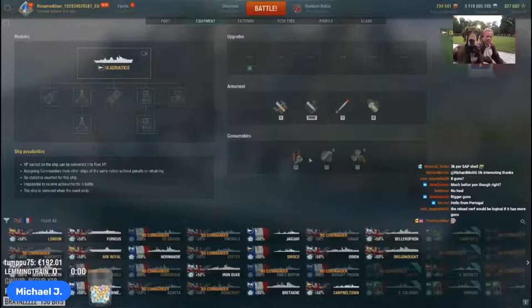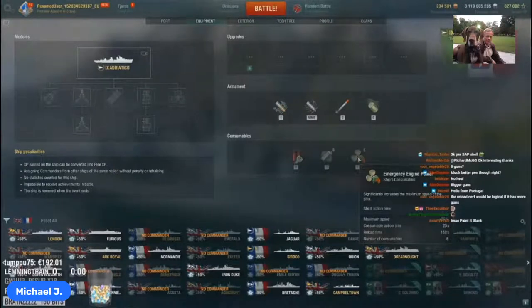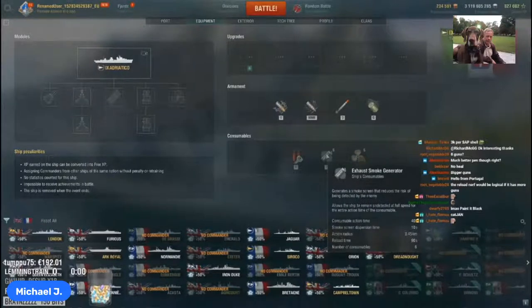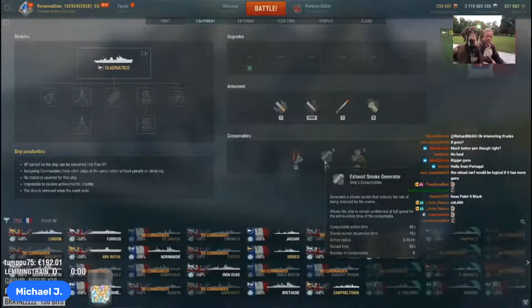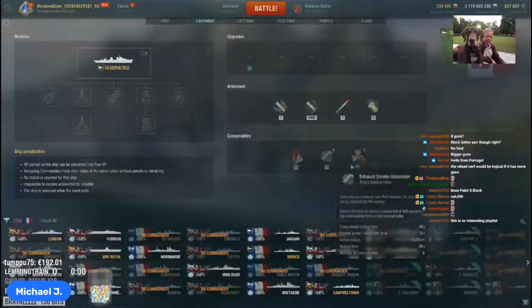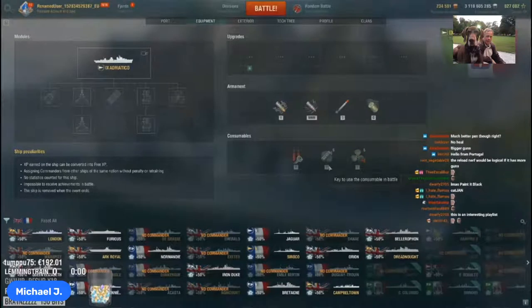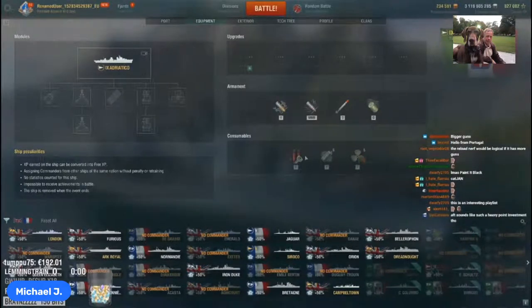39 knots. Okay, so this one does 51.2 with speed as well. 40 second exhaust smoke. 6 of both though. I feel like there's a lot of opportunities for hit and run with this. Like you dive in, you drop torps, you gun someone a bit, and then you disengage. You can do it multiple times. They gave you plenty of consumables to play with.